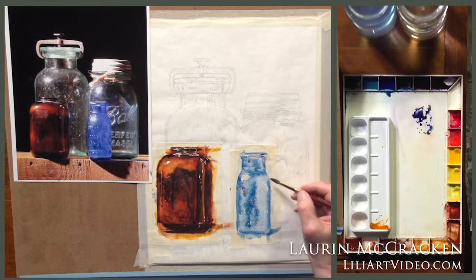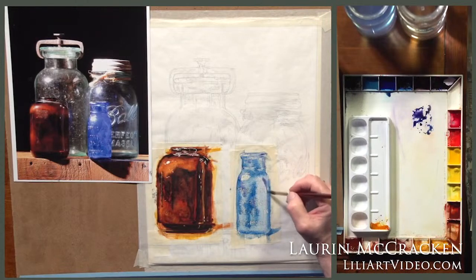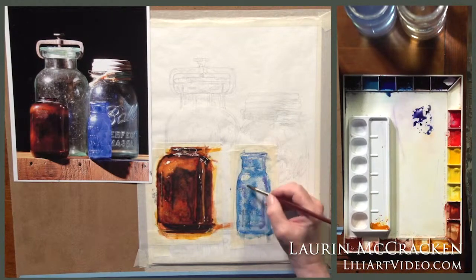This is a great thing about being an artist. You get to play with all these things. Your reality isn't going to match somebody else's reality. And that's the fun of it.